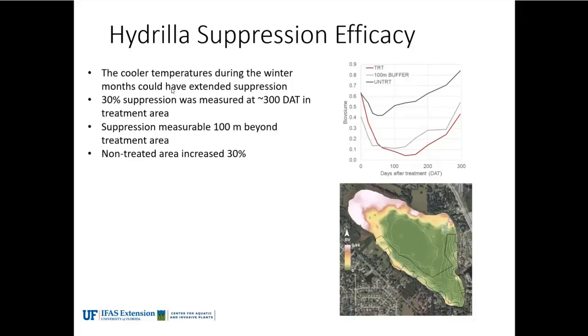This is a highly effective treatment. It performed very well under these conditions. It was smart to treat late summer to take advantage of the winter months. Unfortunately, I'm not able to report past this timeline. We can assume that at this point it's probably due for another treatment. Let's just put it that way.